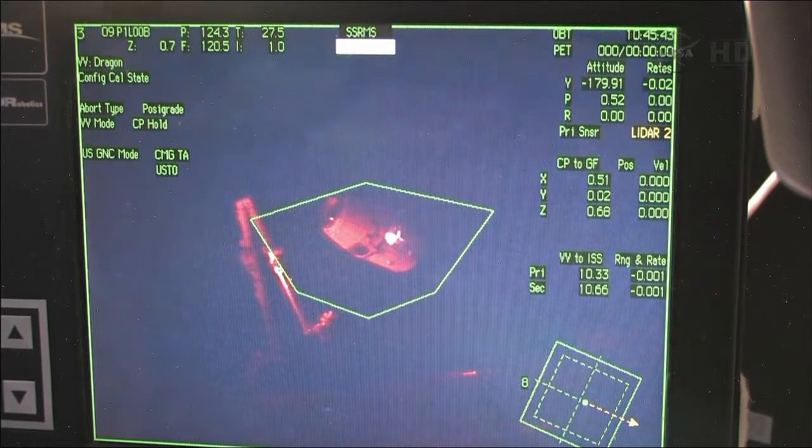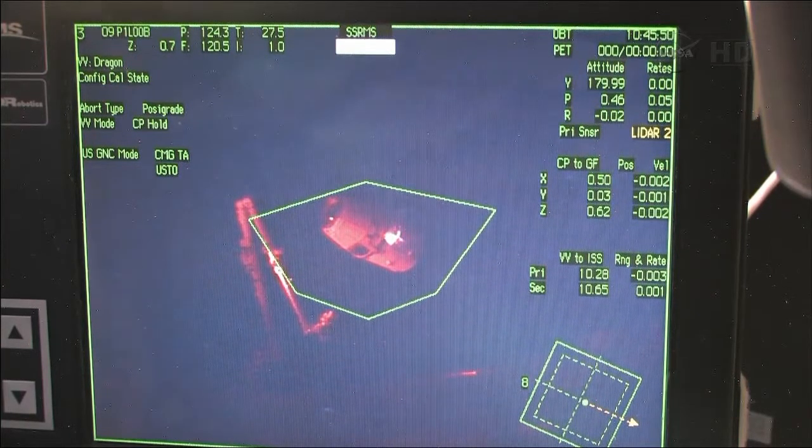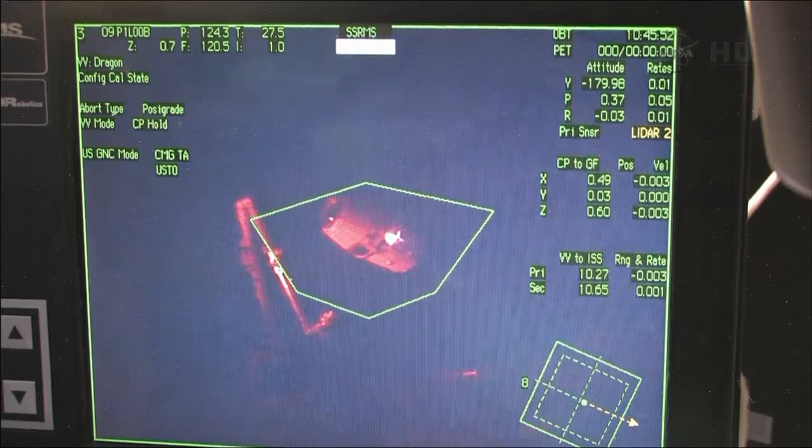So they're going to wait for communications with the space station to clear up over the next couple of minutes, and then they're going to give the crew the go for capture. It looks like they will be doing this ahead of time this morning. Our time was scheduled for 6:22, but everything's been running ahead of time.